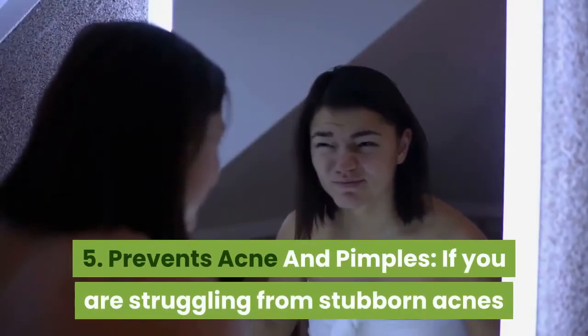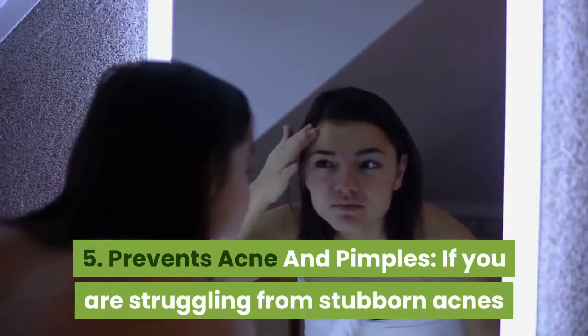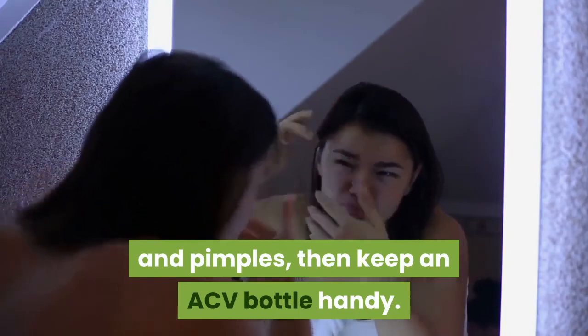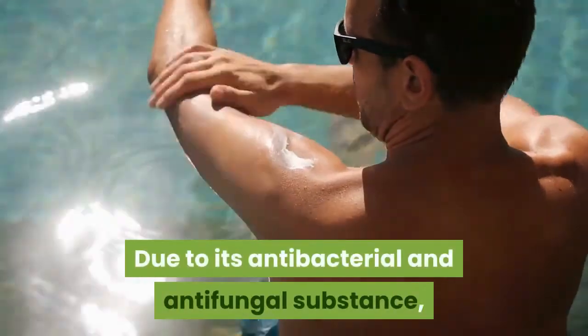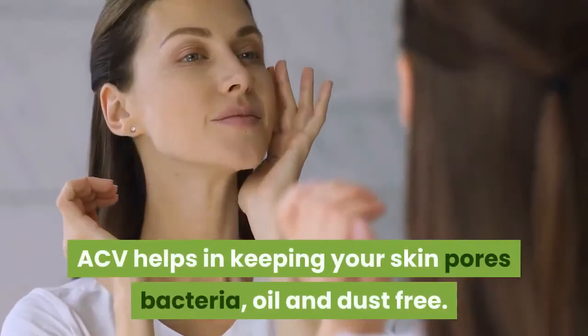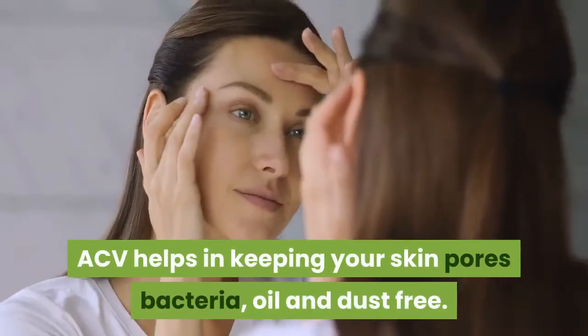5. Prevents acne and pimples. If you are struggling from stubborn acne and pimples, then keep an ACV bottle handy. Due to its antibacterial and antifungal substance, ACV helps in keeping your skin pores bacteria, oil and dust free.